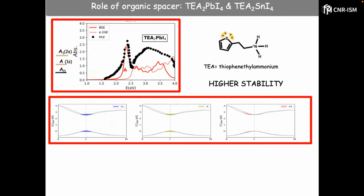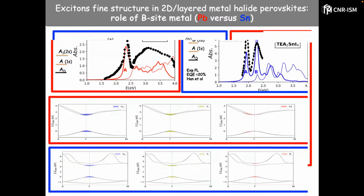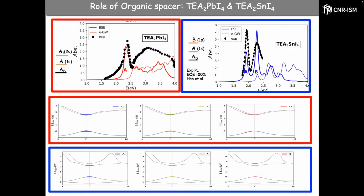And again, in the case of lead, the transitions are due to the top valence to bottom conduction, while if you do the same calculation for the case of tin, you find again the same phenomenology. So the first exciton is 1s, while the second exciton is due to transition to the second bands. So it seems that independently from the organic material, the behavior of the exciton is related to the fact that the spin orbit changes the splitting in the conduction.